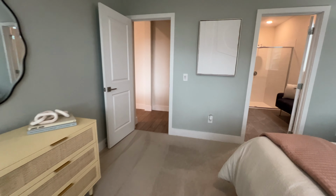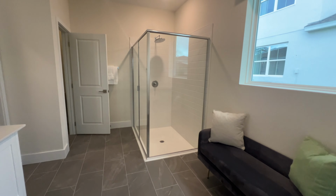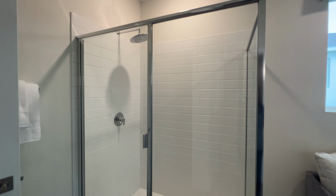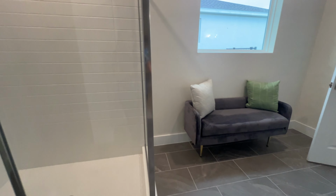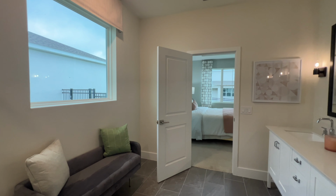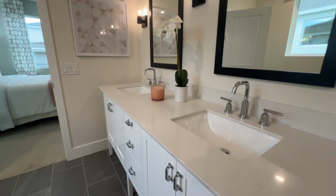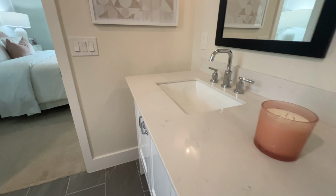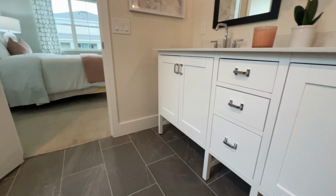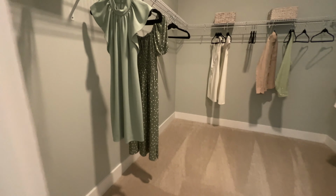And now we're heading to the primary bathroom. So we have your stand-up shower, very spacious stand-up shower. So we have a lot of space here. We have a large window giving it a lot of natural light. And then we have your double vanity. It's really pretty. I like the color combination that they did. Your large walk-in closet.